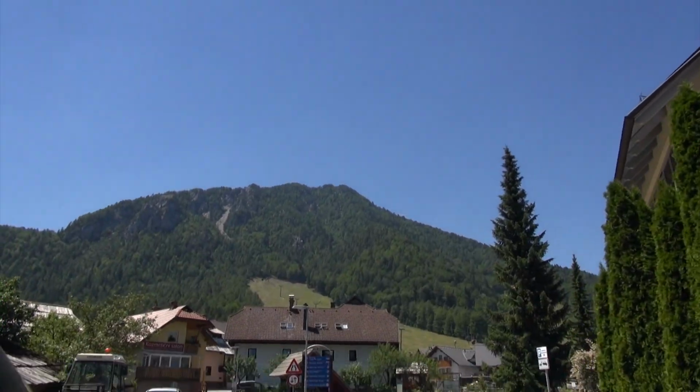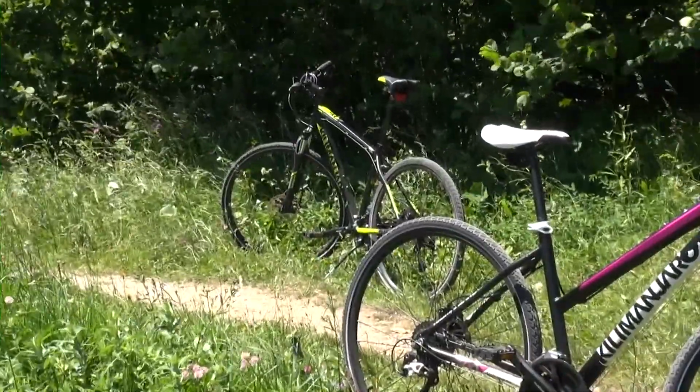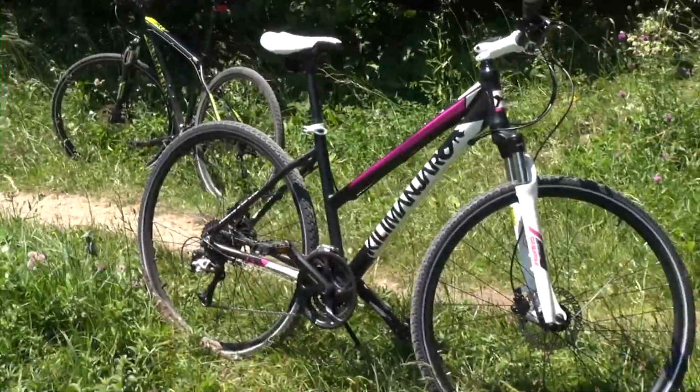When you go to these places I'm showing you, you go through Kranjska Gora. I recommend you have a stop there, eat something, drink or have an ice cream, because it's beautiful. In winter there are a lot of places in Kranjska Gora where you can ski, but now in summer you can go for a hike or go by bike, and there's a beautiful, long path that you can bike with your kids as well.